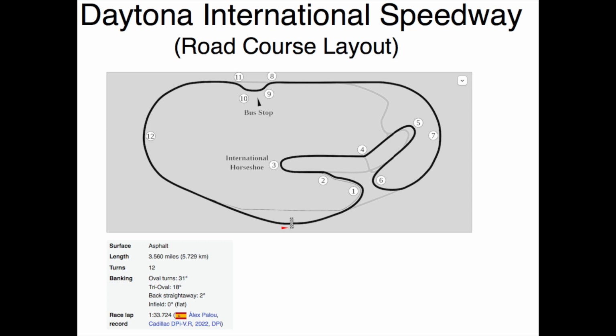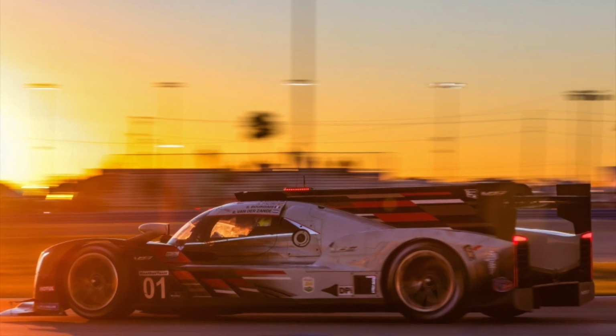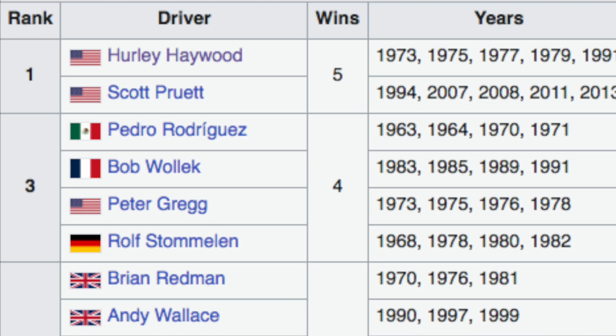Racing time is, of course, 24 hours, which saw a total of 761 laps last year, with the race lap record being set by Alex Palou in the Cadillac DPI with a time of 1 minute 33.724. Although worth noting, that car would only finish 14th overall. Now moving on to some Daytona 24 stats.